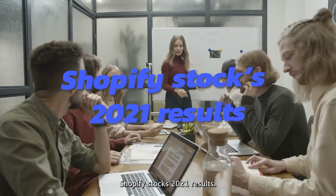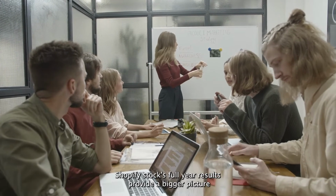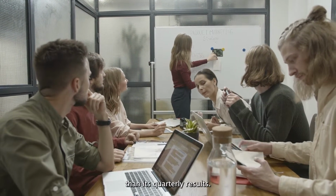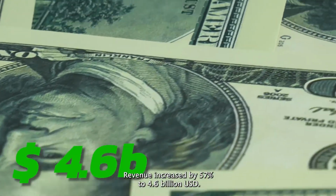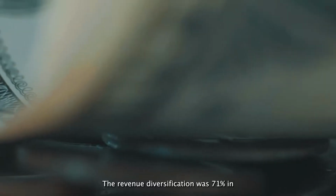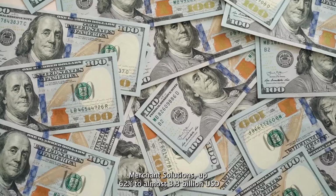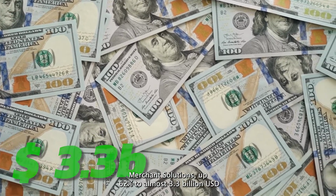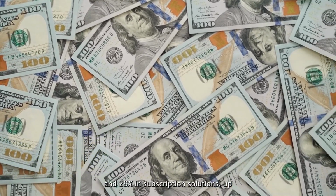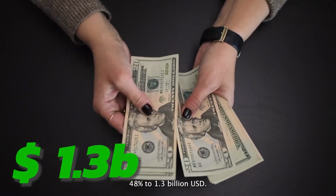Shopify stock's 2021 results. Shopify stock's full-year results provide a bigger picture than its quarterly results. Revenue increased by 57% to $4.6 billion United States dollars. The revenue diversification was 71% in merchant solutions, up 62% to almost $3.3 billion United States dollars, and 29% in subscription solutions, up 48% to $1.3 billion United States dollars.